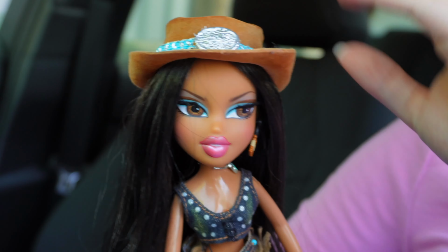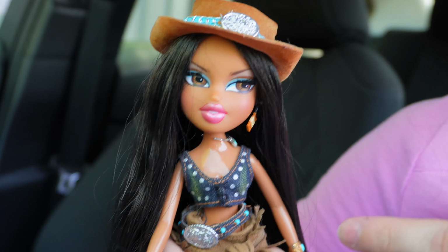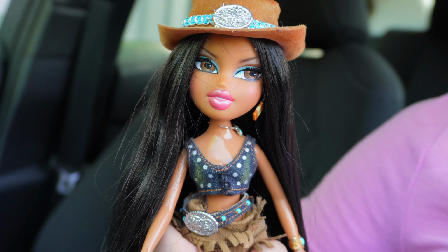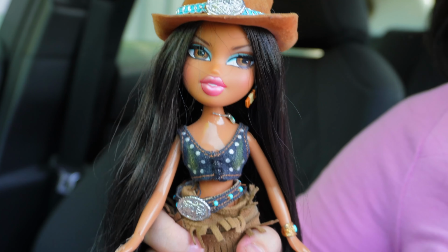I still love Bratz, but the new Bratz isn't even Bratz. Bratz is supposed to have diversity, not lightening up the complexions, the skin tones. That's not what they're for. And currently that's all they're doing, because that's all they give a shit about. They're fucking cheap.